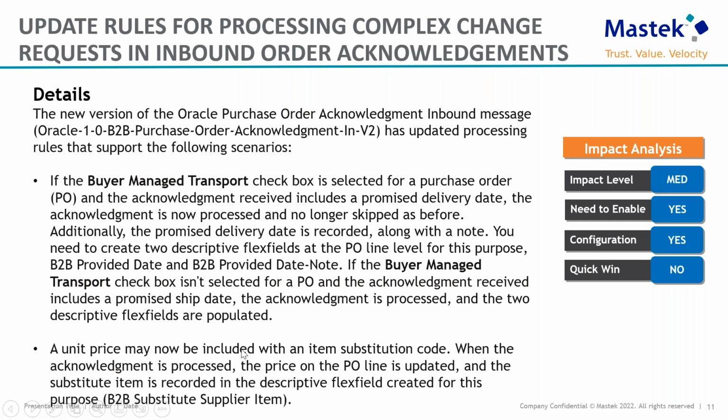A unit price may now be included with an item substitution code. When the acknowledgement is processed, the price on the PO line is updated and the substitute item is recorded in the descriptive flex field created for this purpose.